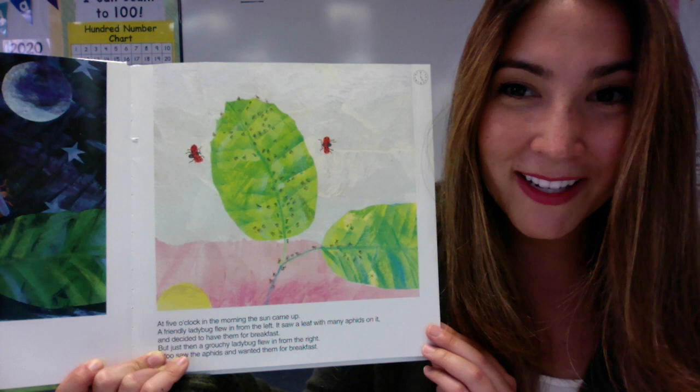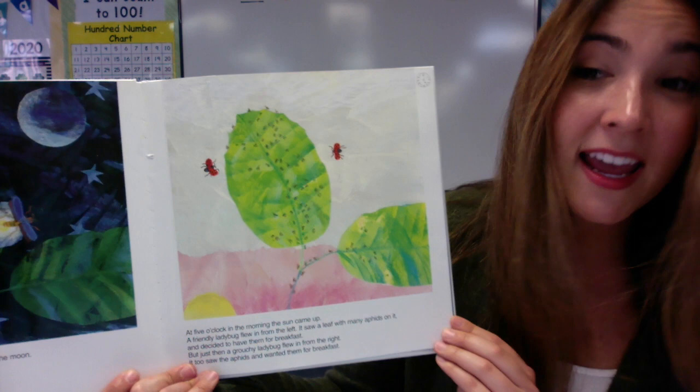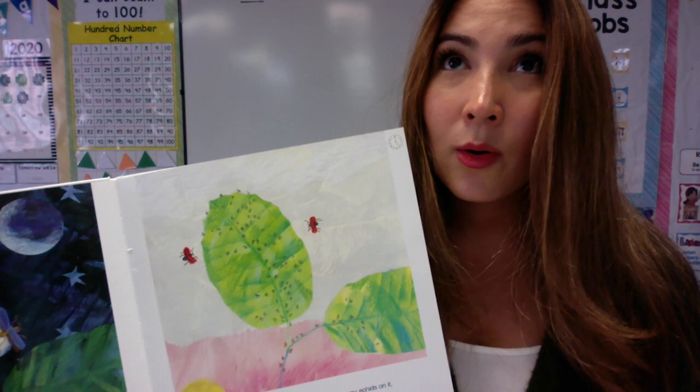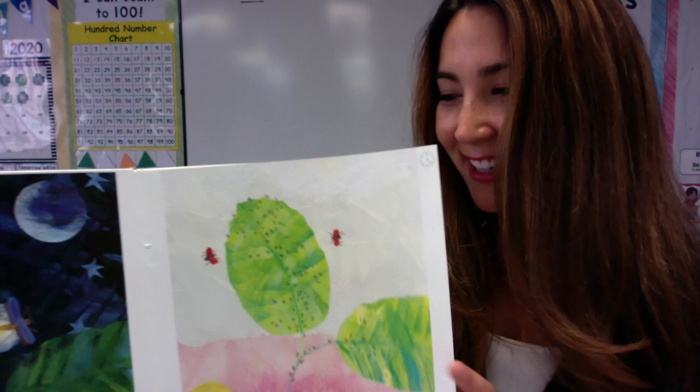But just then, a grouchy ladybug flew in from the right. It too saw the aphids and wanted them for breakfast. Has that ever happened to you before? When you and another person wanted the same thing? Maybe the same food or the same toy or go on the same slide. What do you do when two of you want the same thing? You share or you take turns, exactly. Let's see if the grouchy ladybug does that.